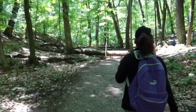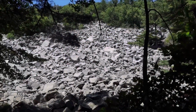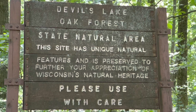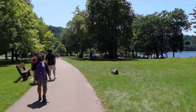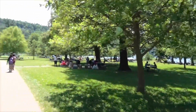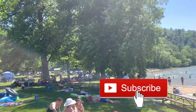Finally, we reached the bottom, and we're now in the valley area. We're back at the picnic area, and we're ready for lunch. So here is a glimpse of the beach area, and there are a lot of people swimming and having picnics here.